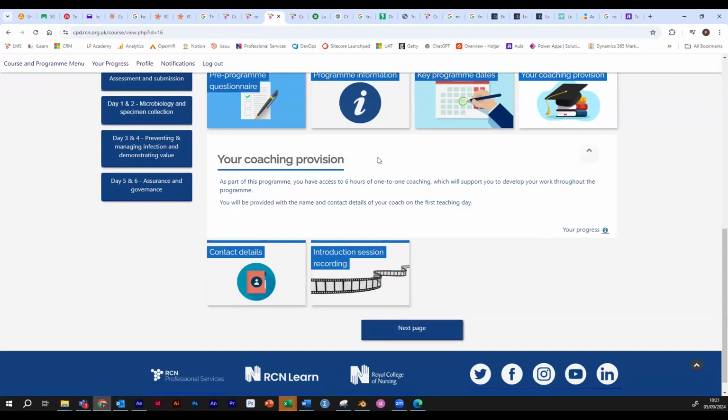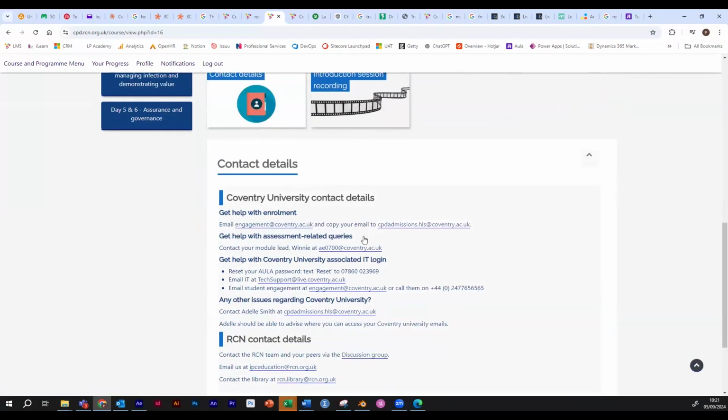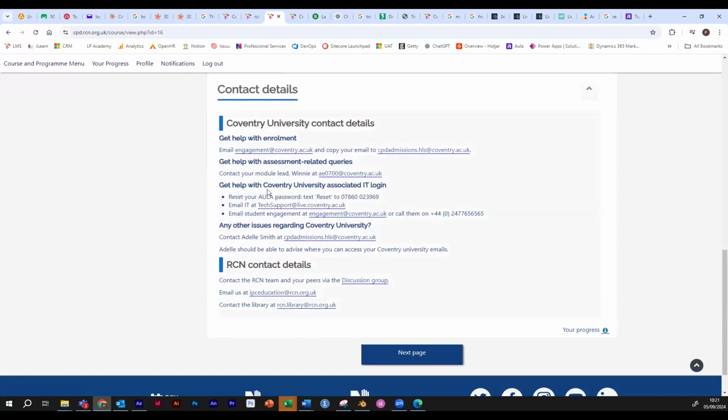Here's some more information about your coaching, which I'm sure we will delve into later in today's introduction. And here are contact details, which are very important. If you are accredited, please take a look at this section here. If you're encountering any issues with enrollment or assessments, you could email Coventry directly. If you're accredited, we don't really have any jurisdiction over your assessments and submissions. So all we could do, if it's very urgent, is raise this with Coventry directly.